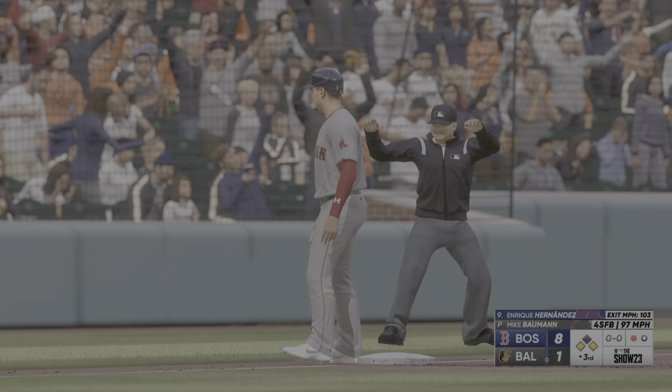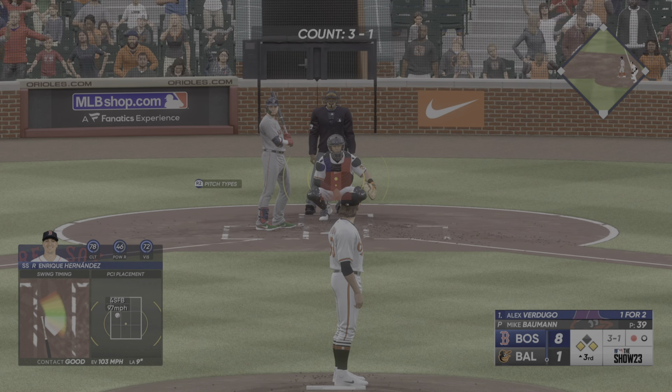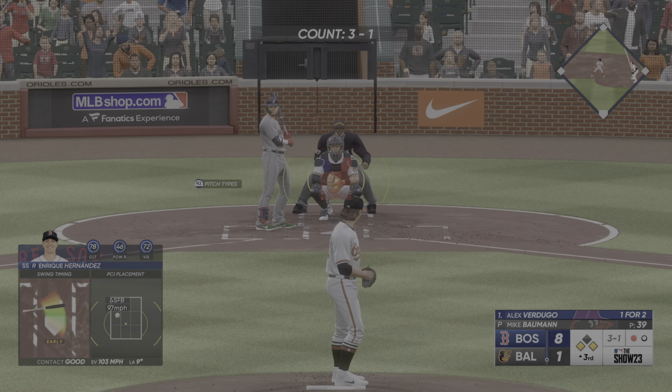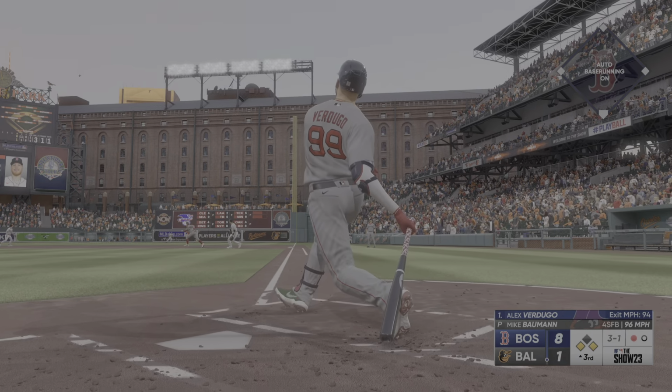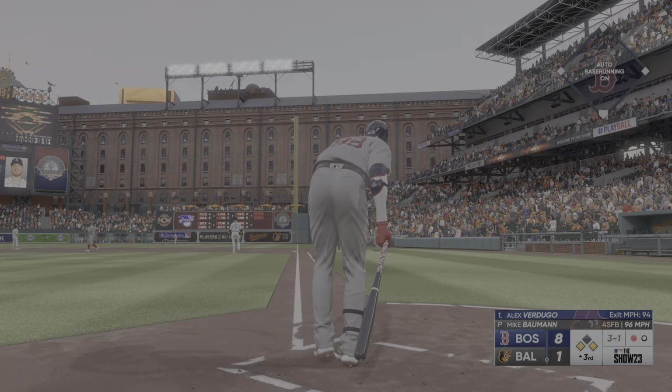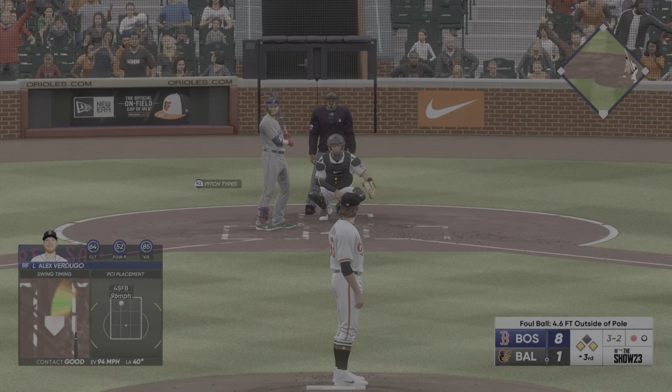Man, those are the types of hits where you don't feel any vibration in your hands whatsoever. Such a good feeling. Got a fastball, middle of the plate, jumped all over it. Absolutely smoked that ball. Fly ball down the line. And it hooks just foul.